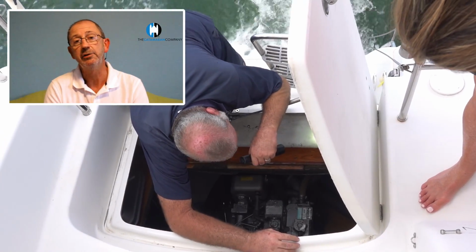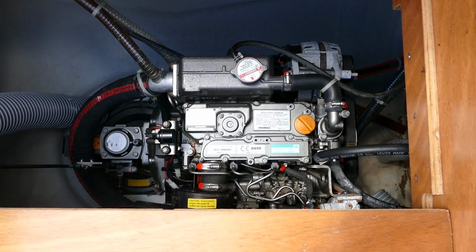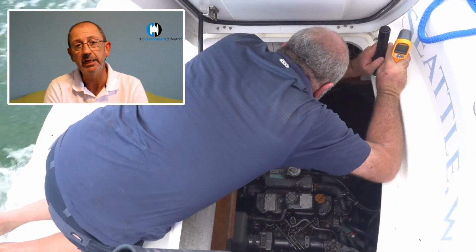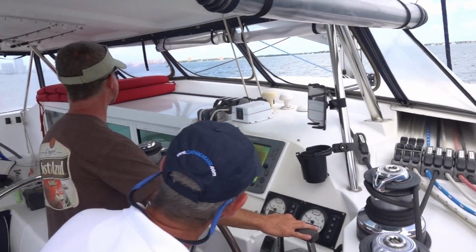You'll look at things like your belts to make sure that they've been maintained, that they've been changed, that they're tensioned correctly. You'll look for possible oil or fluid leaks. On marine diesel engines, maintenance really is key. If someone's not looked after these engines, when you come to service them, it can become very expensive. So you want to make sure that the owner's kept good records and that he's kept up to date with all the maintenance.